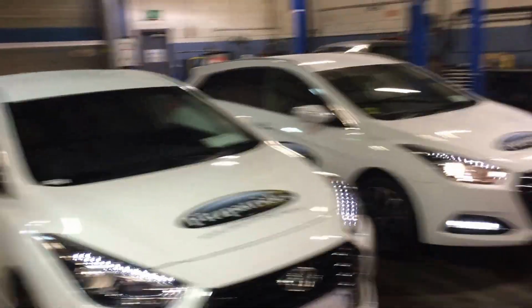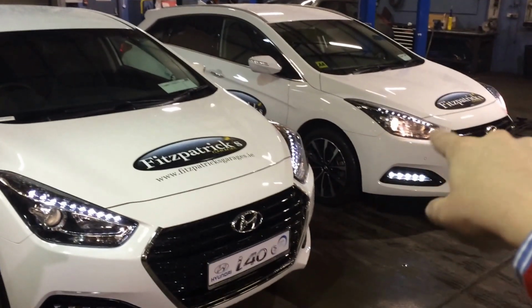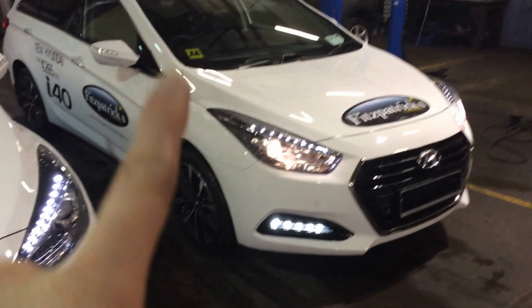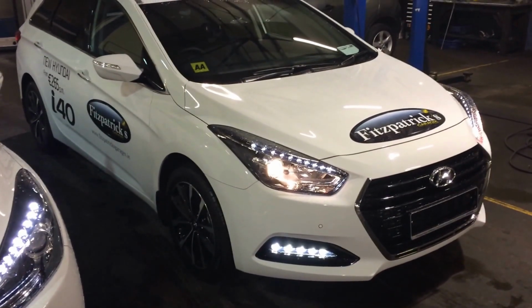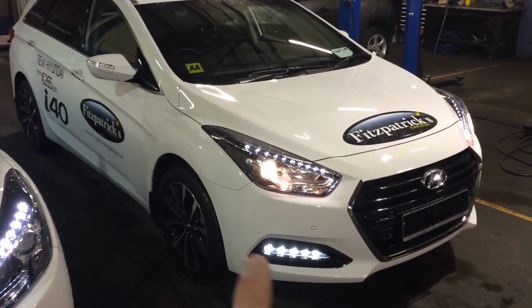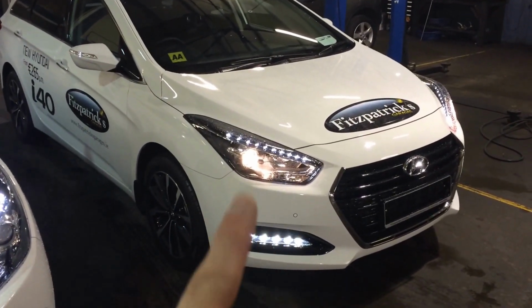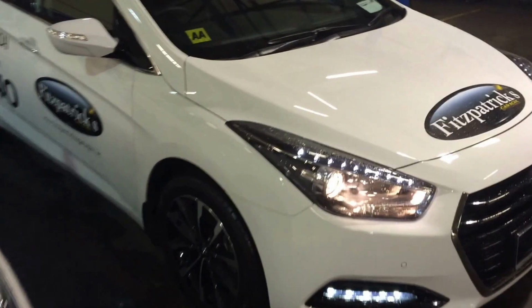To be fair, most people do seem to graduate up into the second model, which is the Executive. So the Executive is going to be the specification that's on this car over here. Okay, so disregard the body style for the moment. All the stuff I'm going to show you here is going to be standard on an Executive model. So an Executive model has alloy wheels on the outside, the same daytime running light and front fog light that we were talking about already, and a 1.7 diesel engine.